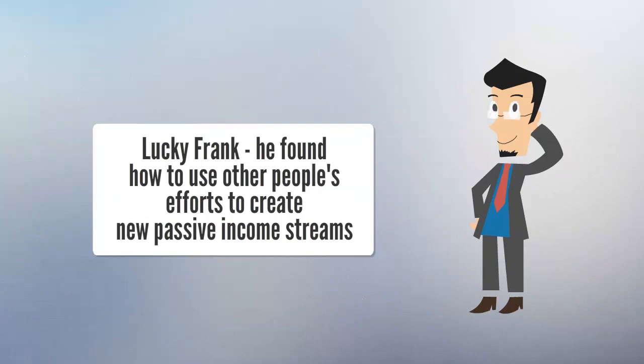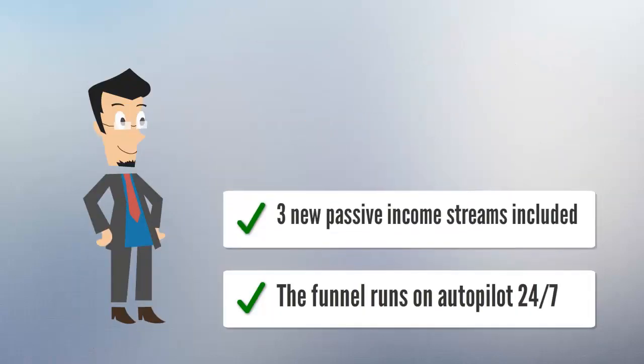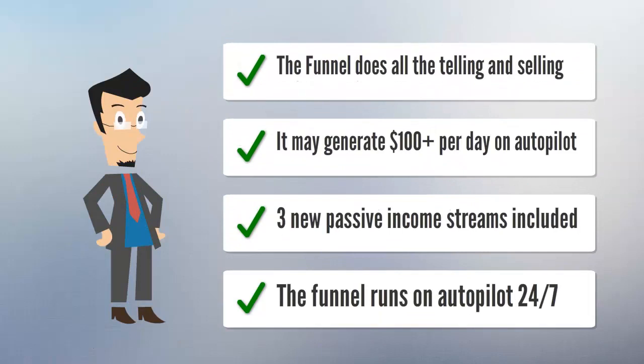He found how to use other people's efforts to create new passive income streams. He loves to use Profit Funnel, and this is why. The funnel runs on autopilot 24/7. It includes 3 new passive income streams, and it may generate at least 100 bucks per day on autopilot. The funnel does all the telling and selling.